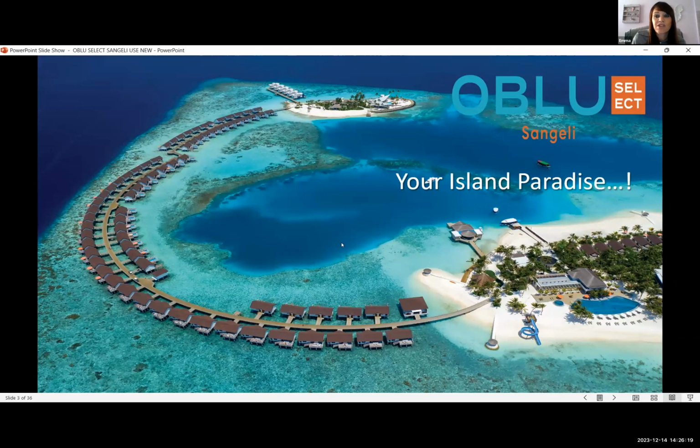You can see here just what a stunning resort Sangeli is. Sangeli almost has the best of both worlds because it's perfect for families, but we do have the adult-only areas as well. This is the main island that you can see at the bottom here. This is where all the action is during the day. This is where the main pool area is. While we don't have a lazy river here in the Maldives, we do have the slide into the sea.